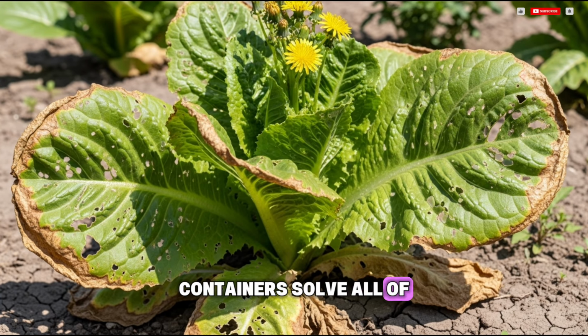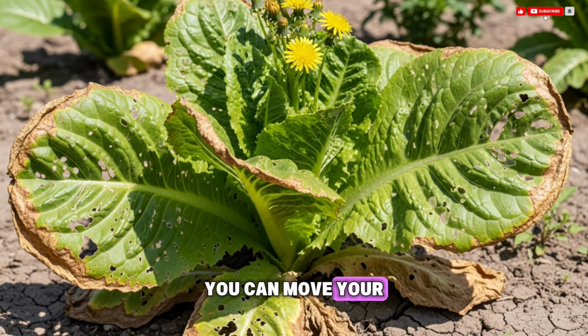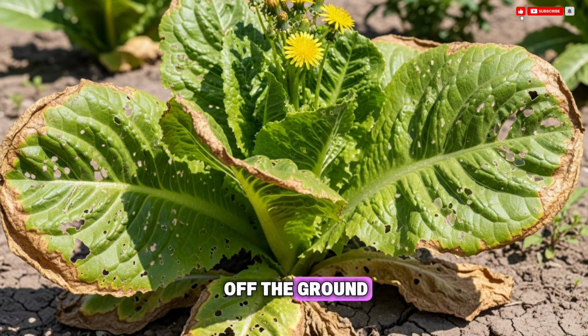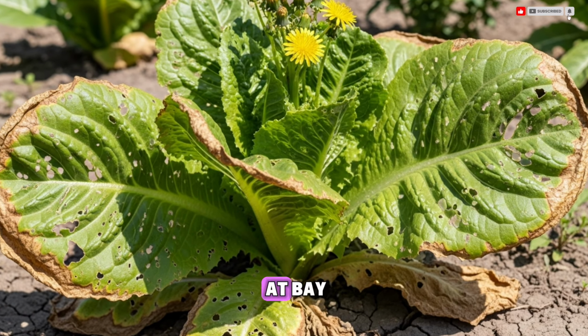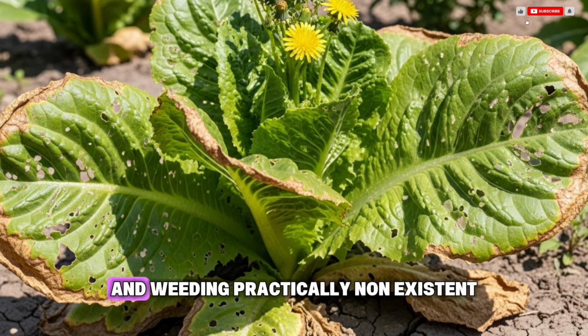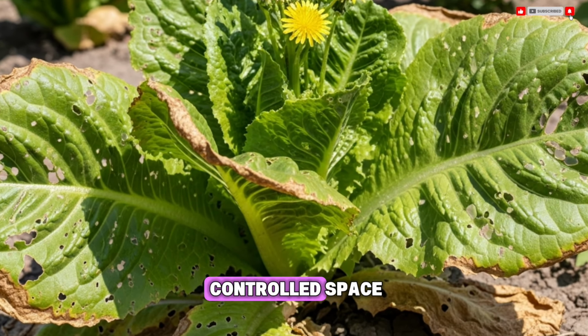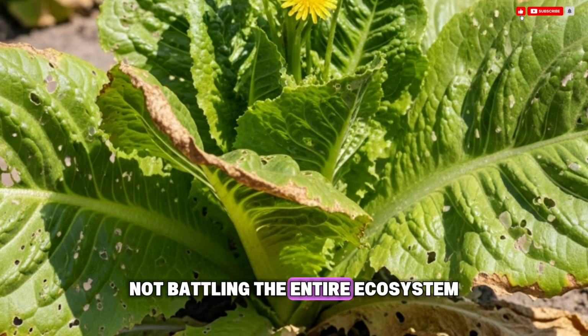Containers solve all of this effortlessly. You can move your lettuce into shade when summer heat hits. You can elevate it off the ground, keeping those slimy pests at bay without chemical warfare. And weeding? Practically non-existent. You're working with a controlled space, not battling the entire ecosystem.